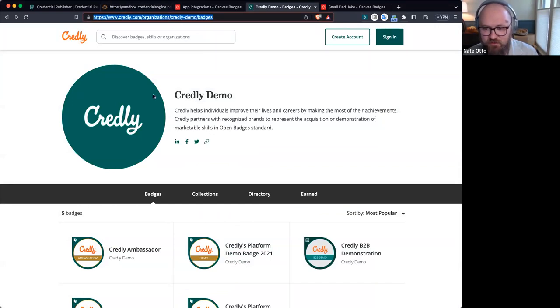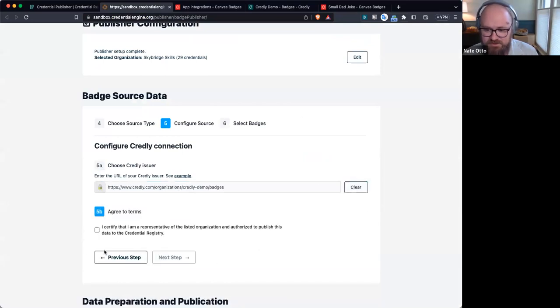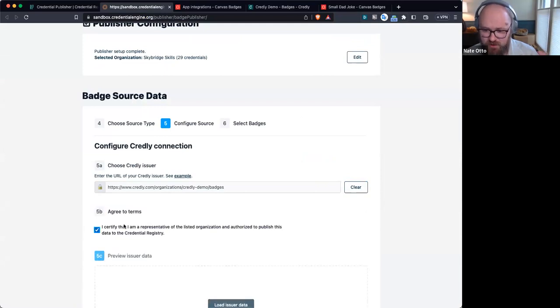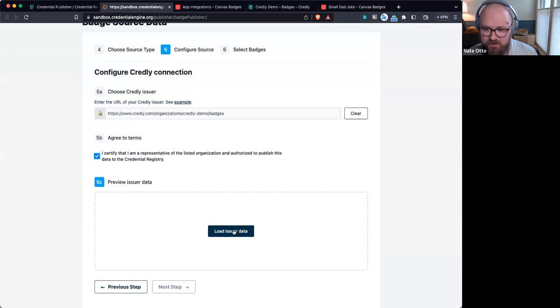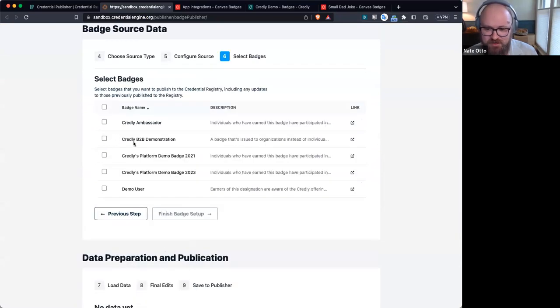So just go to the URL bar, go to this public page that shows all the badges that you issue, grab that URL and paste it here. This tool is only for use by the representatives of this particular organization. We won't go all the way to publishing this data here because I'm not a representative of the Credly demo org, but we can go ahead and prove that the data is pulled in, and you can see the list of badges that are defined on that issuer, where you can select which ones you want to import in today's session.